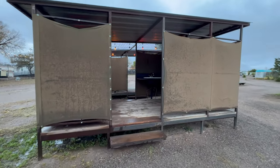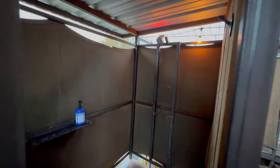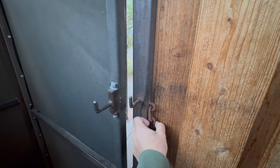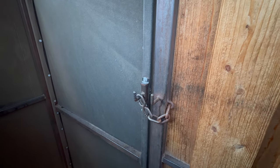This is what the bathrooms and showers look like here at El Cosmico. Over here is a shower. We've got a sink. There is pretty hot water. And in here, the bathroom. If you want to keep someone out, just lock it with a chain and you're good to go.